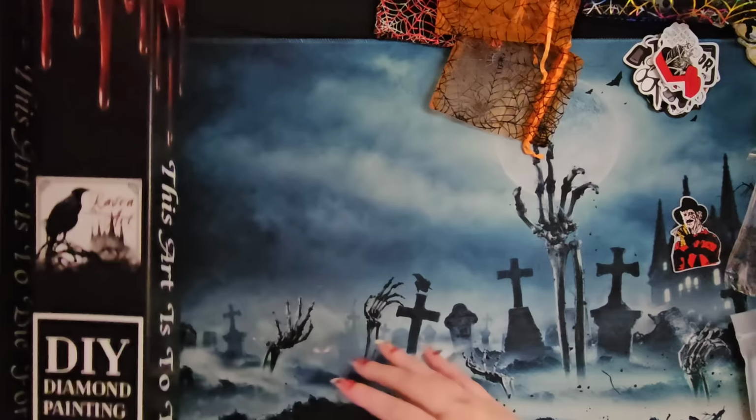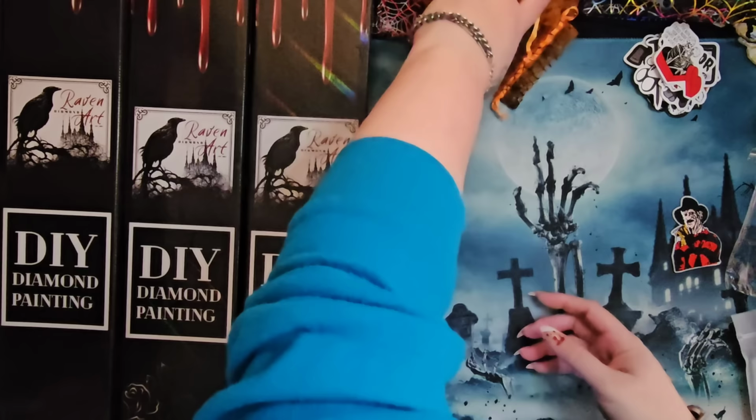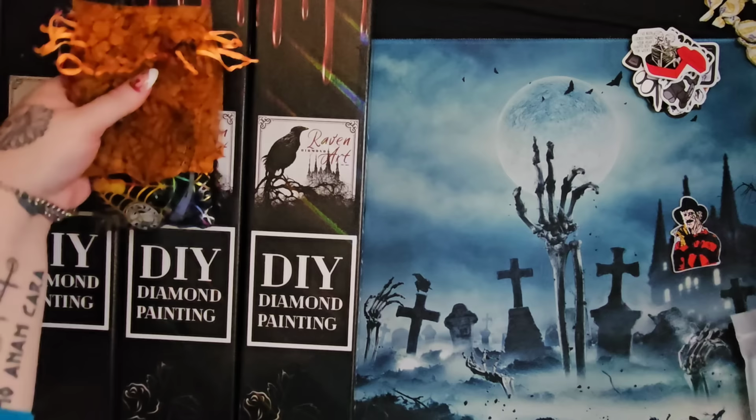I don't know how they missed my radar, but I have been searching high and low for horror diamond paintings. I couldn't really find much more than what you normally find on the budget, and the ones I could find weren't really what I was looking for. They weren't really horror. They were softened horror, murky horror, cute horror. But you guys, we get some real horror here.